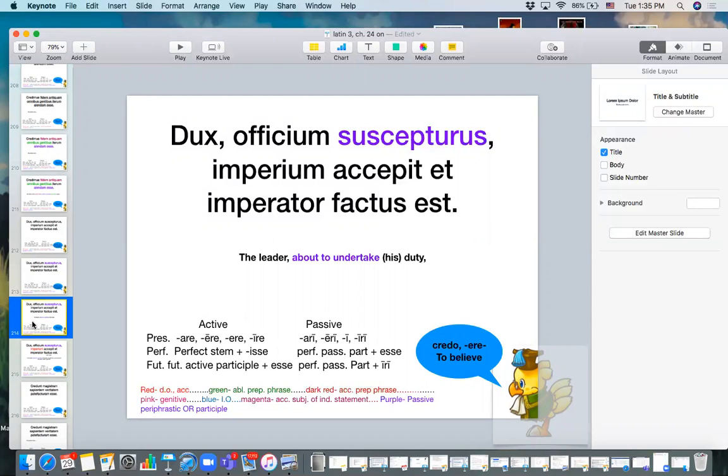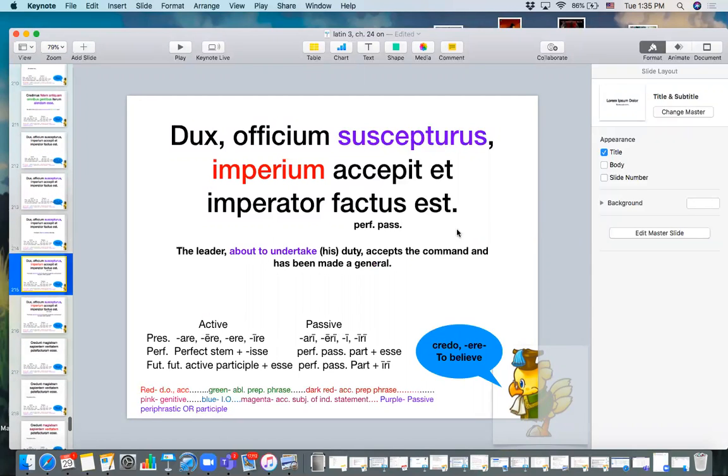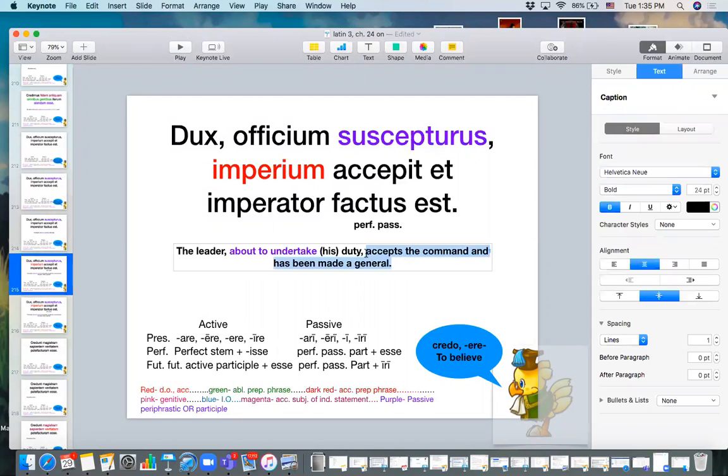What is that? Why do I need to break this up? Right, yeah. So let me fix this and make this go away. Accepts the command or the power.